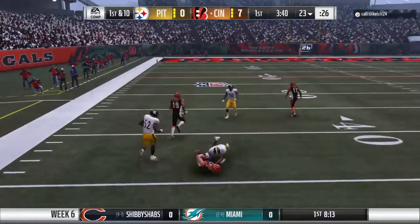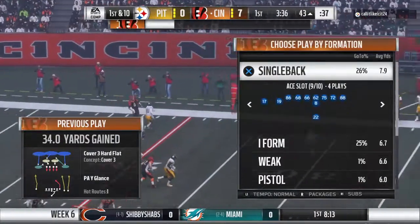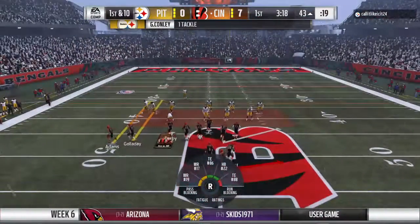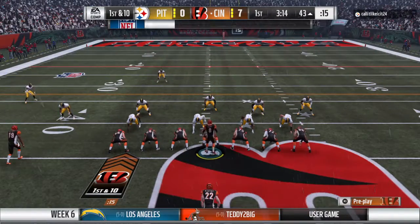Somehow, this is taken in. It's complete. And they're going to have this across midfield and inside the 45. An excellent pickup of 34 yards. So the big play gets him across midfield now for 1st and 10.